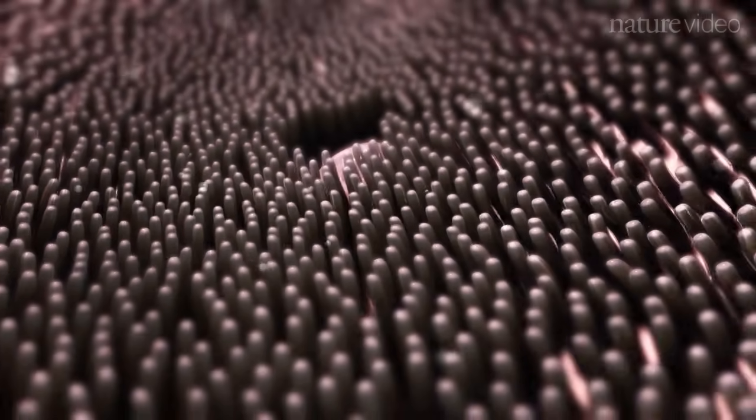Targeting the molecules involved in gut pathology is leading to effective therapies for inflammatory bowel disease.